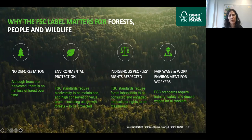And then from the social side, when a forest operation is going to be implemented, the forest inhabitants need to be consulted and engaged. In many cases, this refers to indigenous peoples in order to preserve the cultural traditions. And also, another very important part of the standard is that it requires forest workers to have a fair wage, but also a safe environment. So they get trainings and safety protocols in place. Next slide, please.